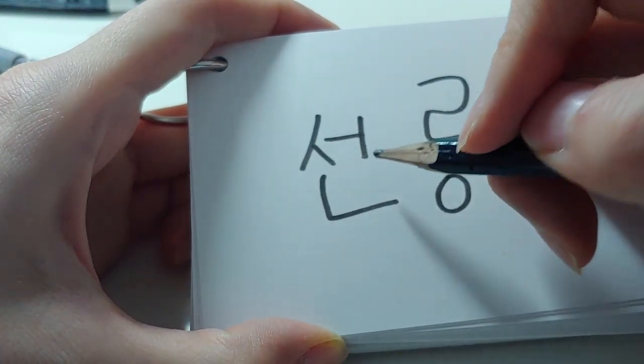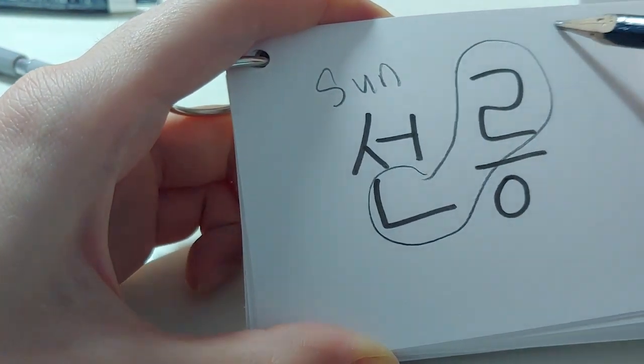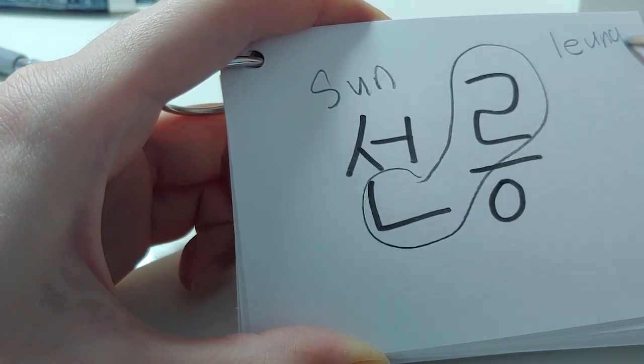And this one as well. But this is 선, right? And this is 릉, right?